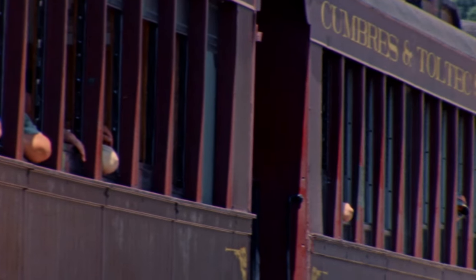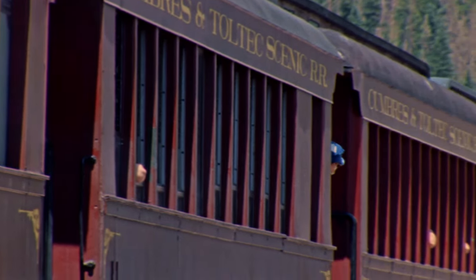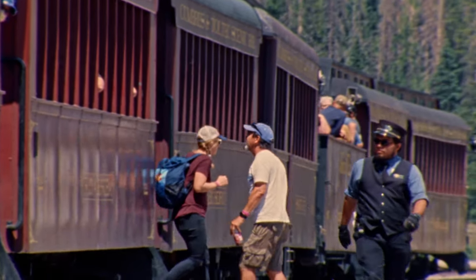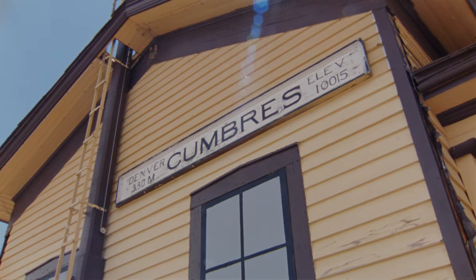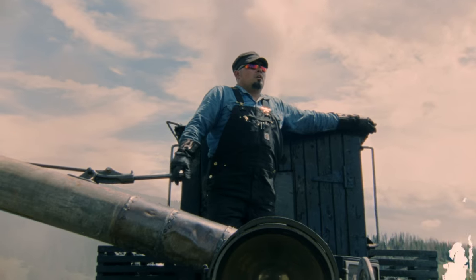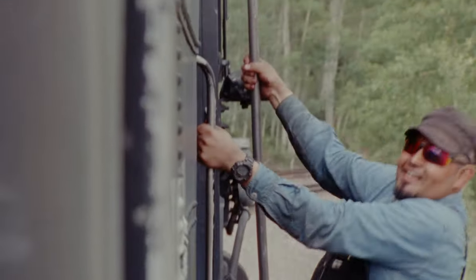At Cumbres, the train stops to take on passengers. This is the highest spot on the railroad at over 10,000 feet. The original section house exists today, complete with original time schedules. After the 4% grade climb, the engine is topped off with water before the descent into Oza.